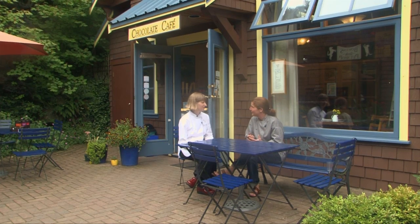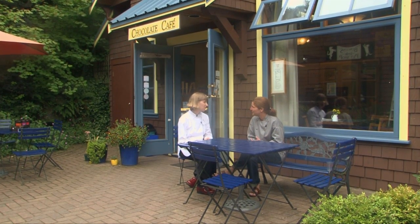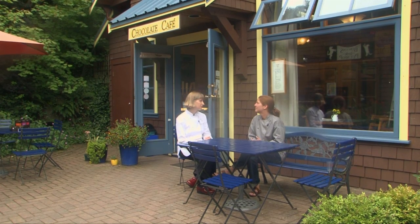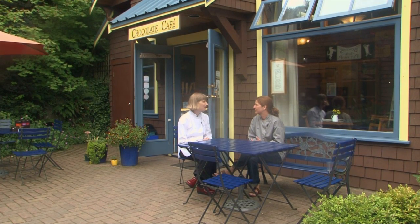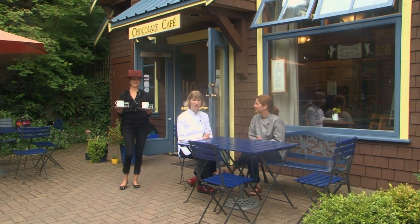And when chocolatiers sit down for a break, they naturally drink chocolate. We have 6 different hot chocolates. The poblano is a spicy hot chocolate, so it's got a little bit of chili in it, gives it a little bit of a kick, a little zing.